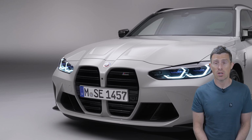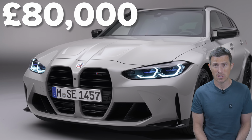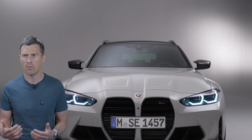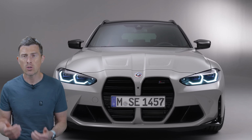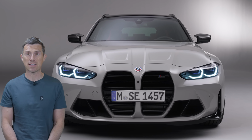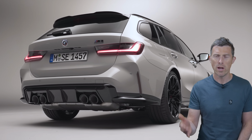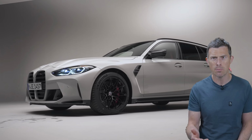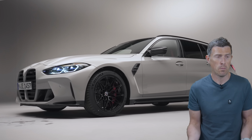So it starts from just over £80,000, which is quite a lot really when you think about it, because you can get a normal BMW M3 40i Touring, which is fast enough, for £25,000 less. Is this new full fat M version really worth that much more than the M Lite? And is it worth £13,000 more than an Audi RS4?